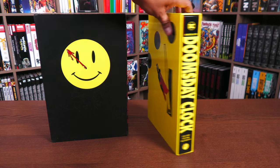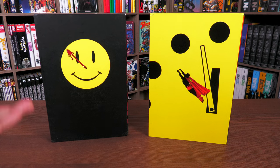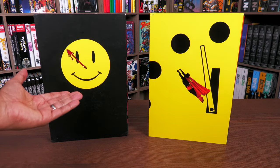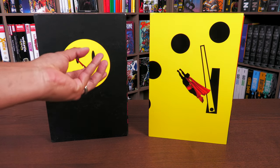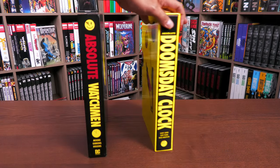Of course, Watchmen has a little more of a design than Doomsday Clock. So I am going to be answering the question, what exactly is Doomsday Clock? Is it really a sequel to Watchmen? Is it a follow-up to the New 52 Rebirth? Or is it the greatest Superman story? So we'll look at this together.